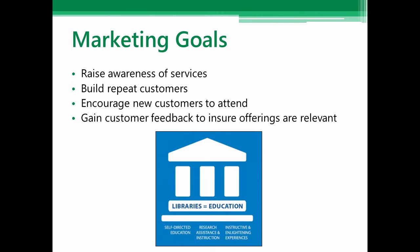Some common goals include raising awareness about your services. Technology classes are a newer service for many libraries, and despite all your efforts, some people still don't know you offer them. Building repeat customers. The goal of every class is to teach users something to improve their lives. A secondary goal is giving them such a great experience that they want to attend other classes you offer in the future.